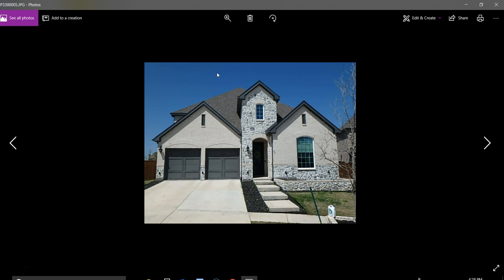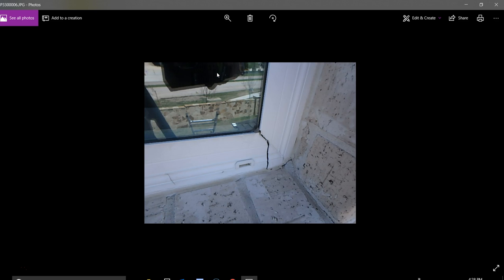So I entered the house, the back, to get on the roof. It's pretty steep, so I couldn't walk the whole roof. But one of the first things I saw is this window is completely cracked. Probably was installed that way because there's really no structural movement around here.